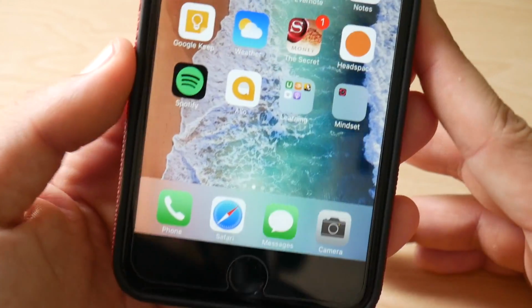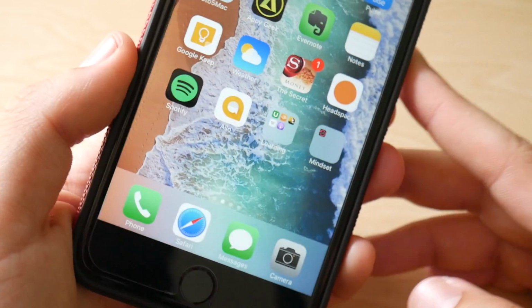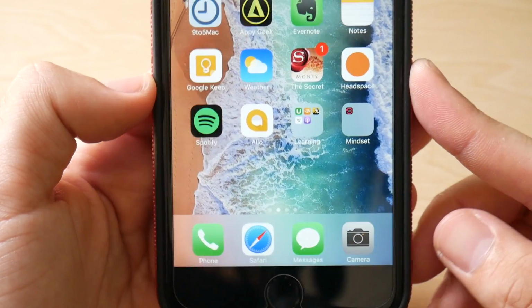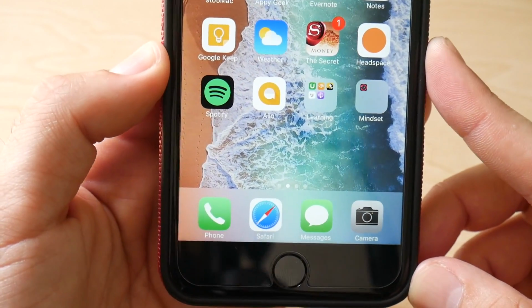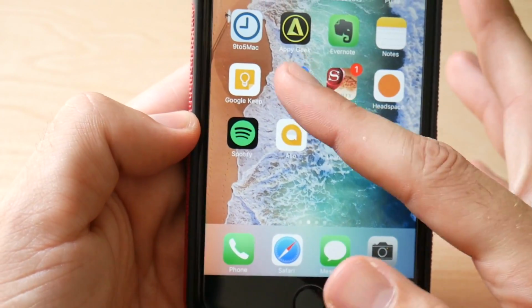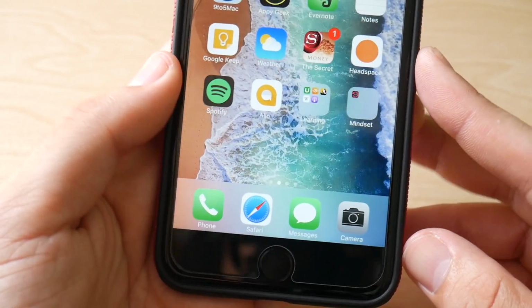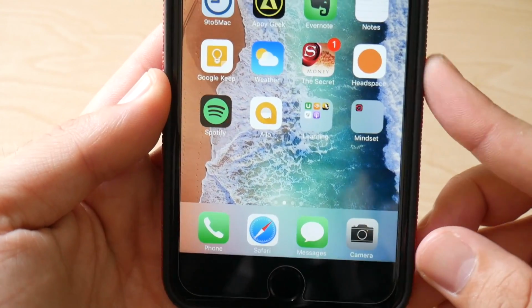Over here is Google Keep. Google Keep is an excellent note-taking app as well. You might be asking, Nick, why do you have so many note-taking apps on your iPhone? Well, that's just because I like to stay productive. It's one of my strong suits, and I gotta have the apps that lead up to that. So the weather application, and by the way, I'm not running iOS 11 just yet on my 7 Plus. I'm staying on the official version until official release.